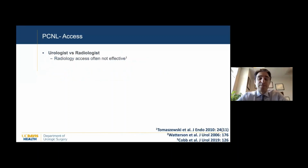Regarding access, there often is debated urologist versus radiologist access. Published reports have said that radiologist access is often not effective, and I don't think that's really a fair criticism of radiologists, because they're not the ones doing the stone surgery. I think that if you're going to have your radiologist get access for you, you should probably be in the room and help guide them to where you want it. And we're going to obviously talk about access in a few minutes. But oftentimes radiologists are not thinking about treating the stone. They're often just thinking about getting the tube in.